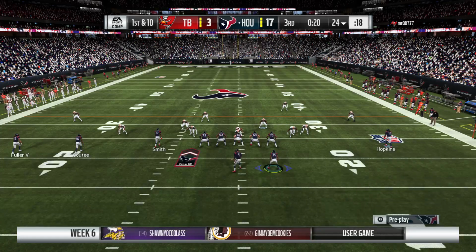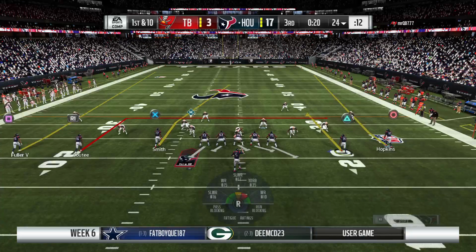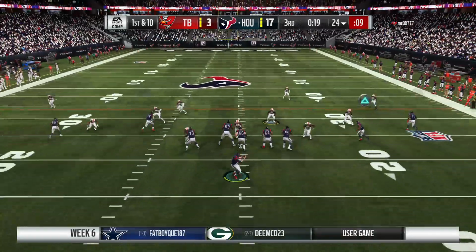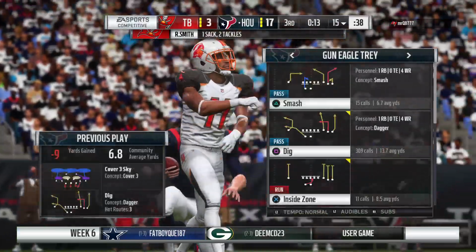Ohio! Flex round! They'll throw it here. Etling. Nowhere to escape, and he goes down.